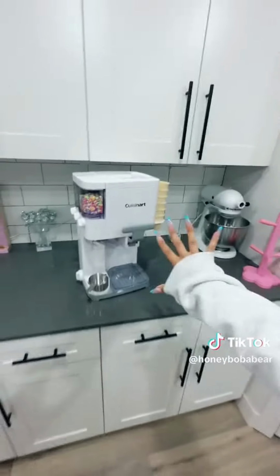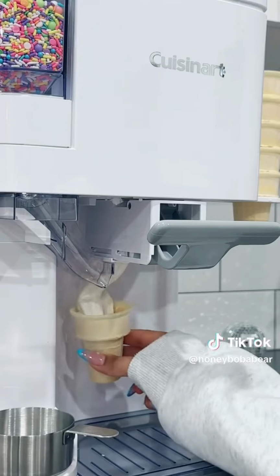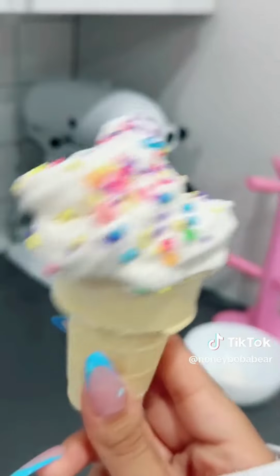I have to wait 25 minutes. Love that this is happening at 2 a.m. My clock's wrong, I swear. Okay, here we go. You're supposed to pull this down. It's working, kind of. Some sprinkles. They kind of go everywhere, but other than that, this is the best thing. So cute.